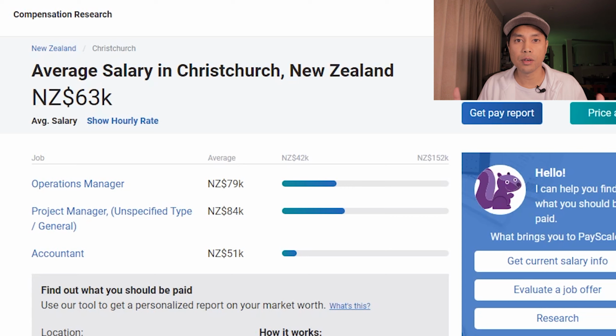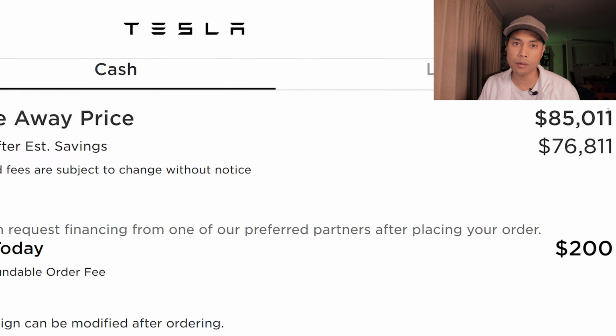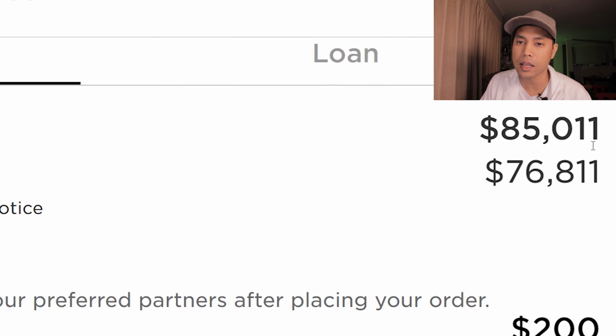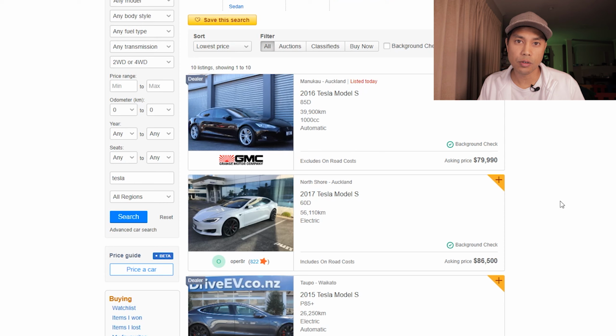So in the next part, let's have a quick look of how much Tesla cars cost to buy in New Zealand and see if it is affordable or not. So just for comparison, the average salary here in Christchurch, New Zealand, I've just quickly looked up, is $63,000 per year. So right here from the New Zealand Tesla website, we can see that a Model 3 drive-away price is $85,011. Pretty expensive.